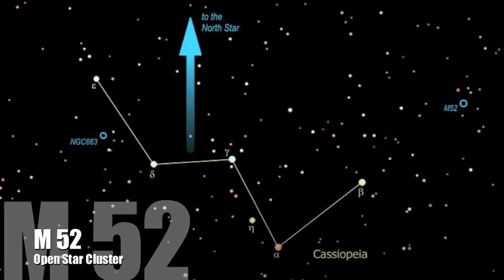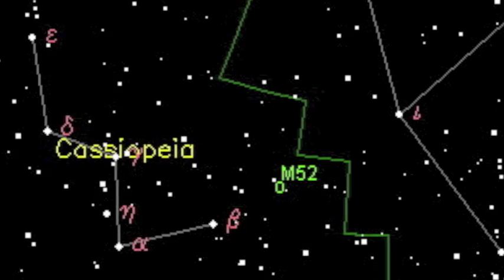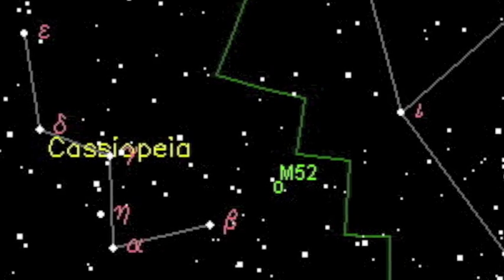Cassiopeia has 3 noteworthy star clusters. The first is Messier 52. This cluster is visible with binoculars, and when you use a low-powered telescope, you're able to view yellow giants which evolved off the main sequence. This cluster is approximately 5,000 light years away.